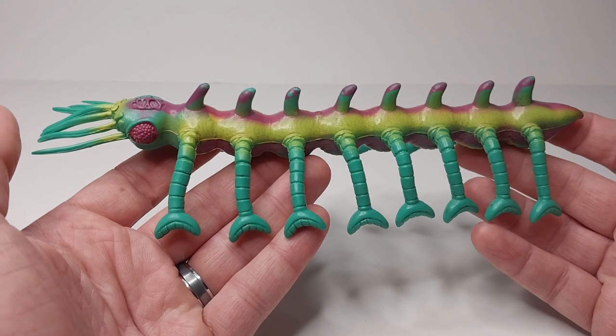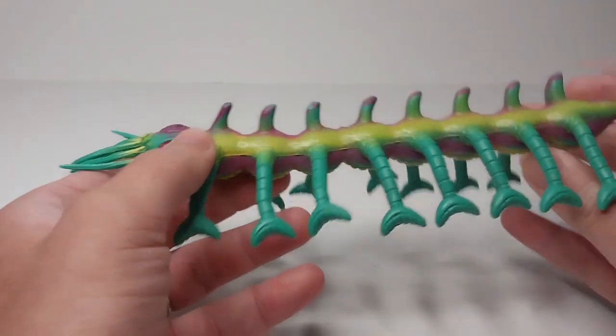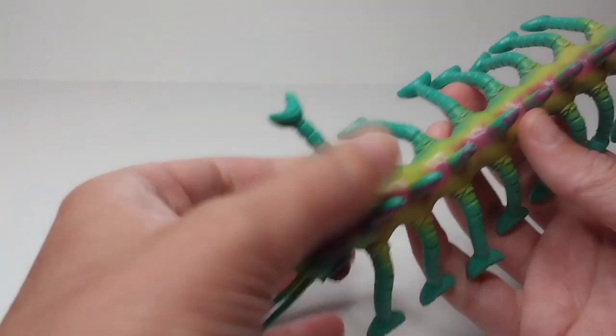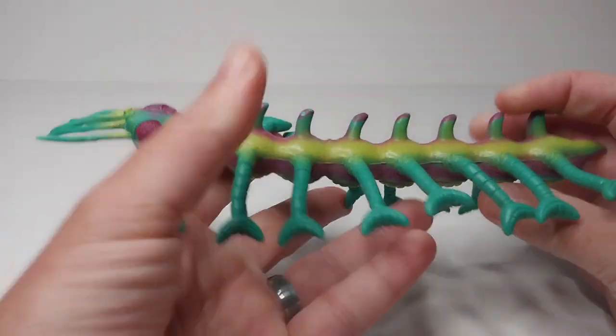The last item is the thing I am absolutely thrilled about. This is a toy I had as a child. This is the Dungeons & Dragons Carrion Crawler. It's a bendy toy. You can bend his legs all around and flex him. And I had this as a kid.